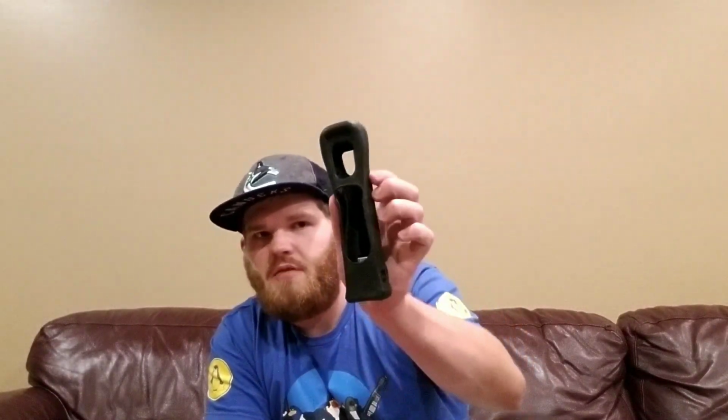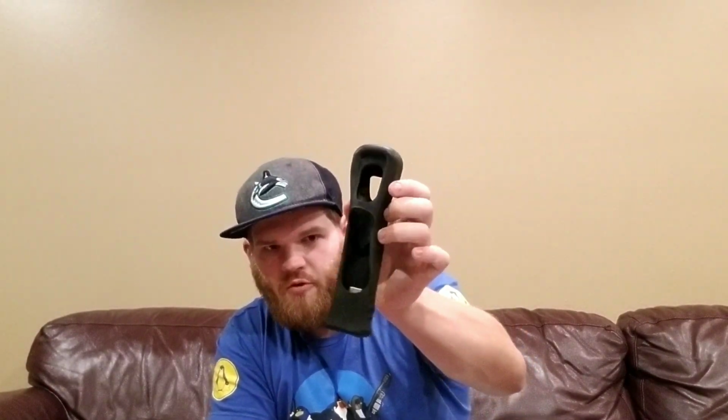I'm slowly but surely building up a bigger collection of Wii remotes and nunchucks and various Wii accessories, so I found this black Wii remote protector with a black Wii Motion Plus in there, which I didn't even know they made. I thought they only made white ones, so $5? Yeah, sure, I'll take that.